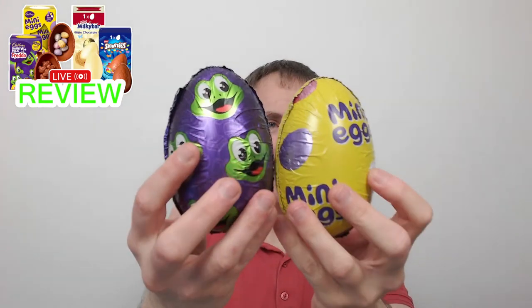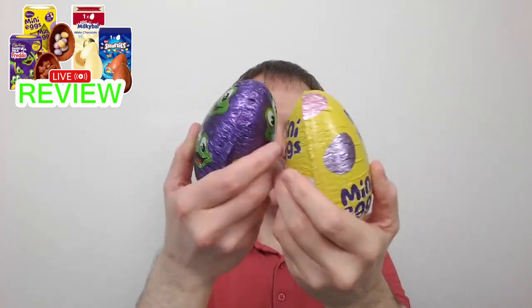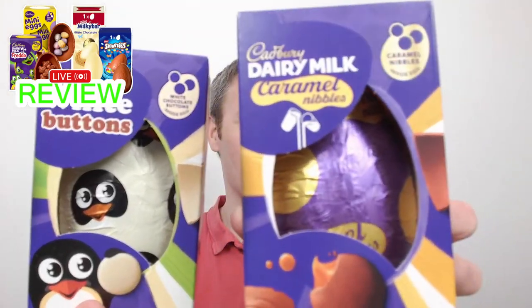So also the foiling, I must say, it's all different on the Cadbury's ones, which is quite nice. Quite like that. Nice different foiling. It's not just generic foiling. I mean, you can even see through the window as well. For the Cadbury white one, it's got penguins on it, and the nibbles one as well, caramel nibbles.